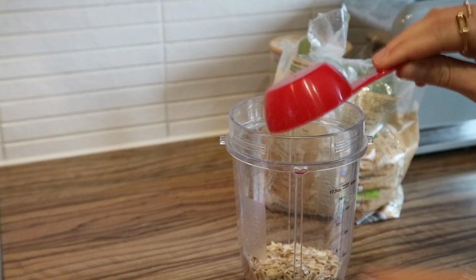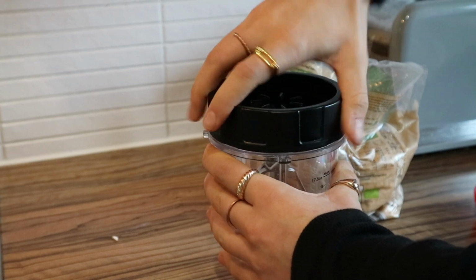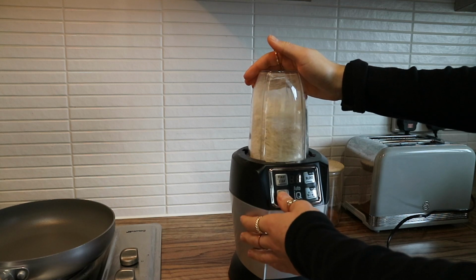The first thing you would want to do is take half a cup of rolled oats and blend them into oat flour. Next step is literally just combine everything in a bowl.